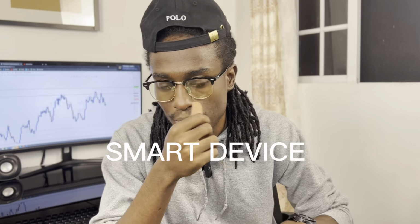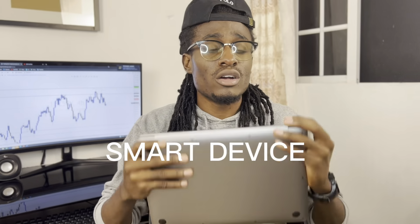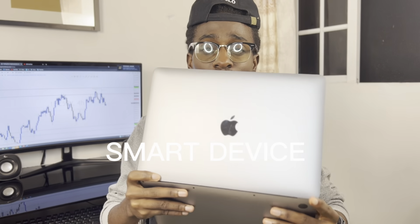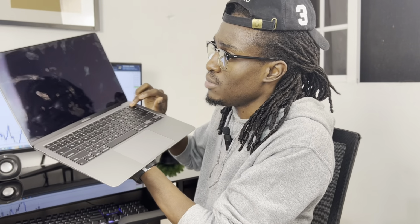Next thing you're going to need is either a phone or a laptop, a smartphone or a laptop. You can use any laptop, MacBook, PC, you can use a phone, tablet. You're going to need them because you go mark up a chart. Let me show you guys. This is my TradingView, binary.com. I use my chart and so forth. So you're going to need a device, a smart device, laptop, phone, anything that can access the internet.